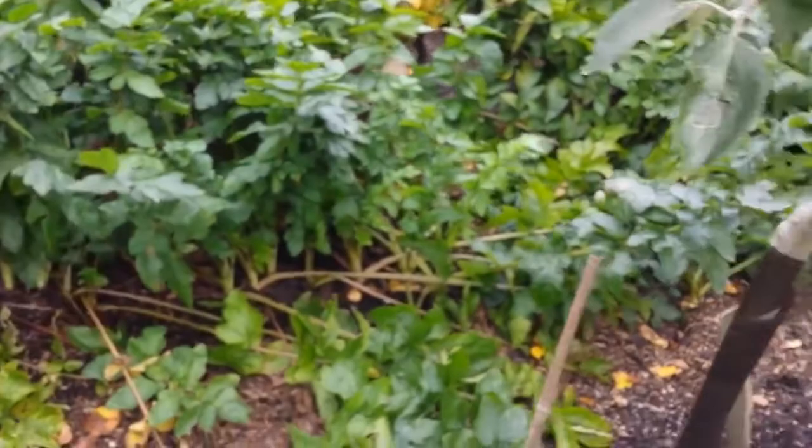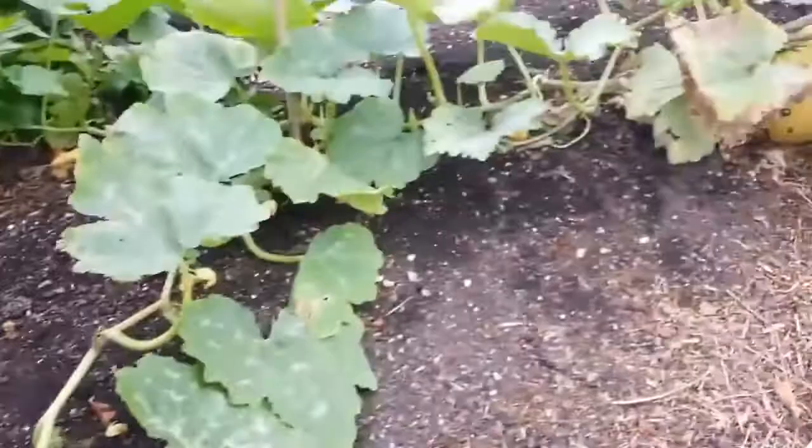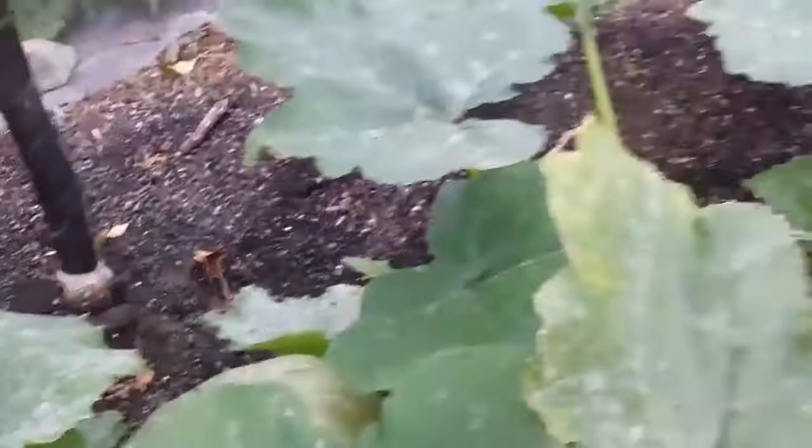And as you see here, there are parsnips. And they're using the space between them to grow some lovely pumpkins and winter squashes. Different kinds of apples, and again, the winter squash. Oh, look at this, asparagus bed.